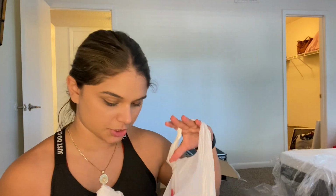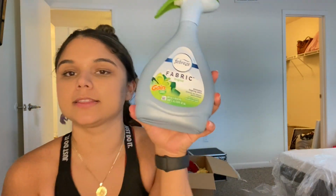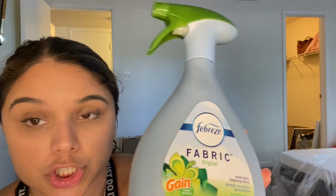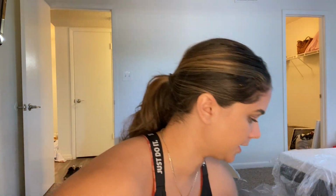Oh, and then I also got my trash can that we had to buy because we didn't have a trash can for the kitchen. And then I bought this fabric spray refresher thing. You guys, I'm like out of it. It's been a freaking crazy day.